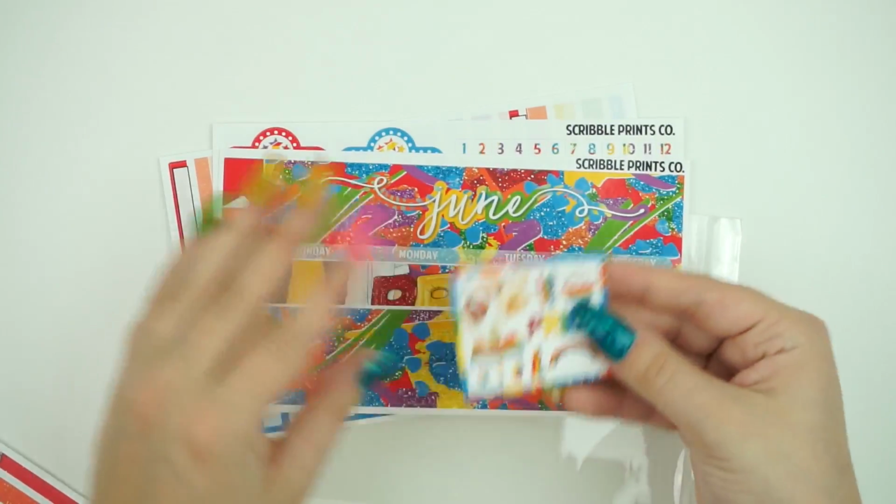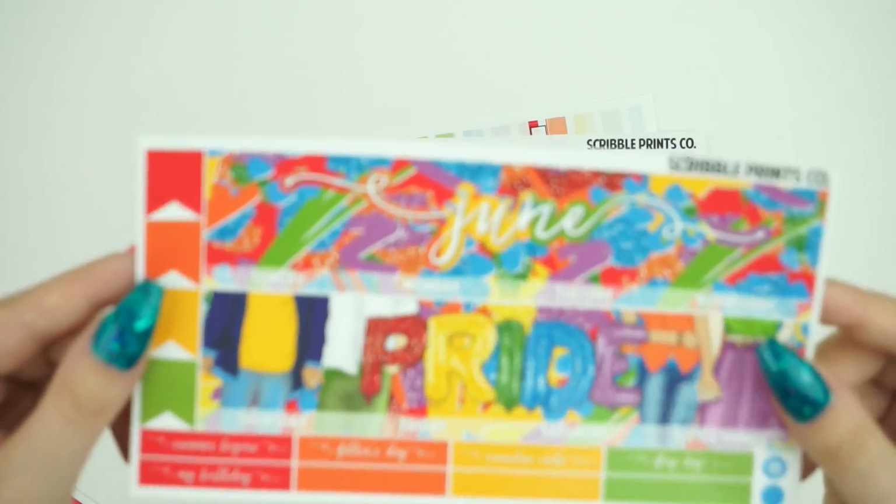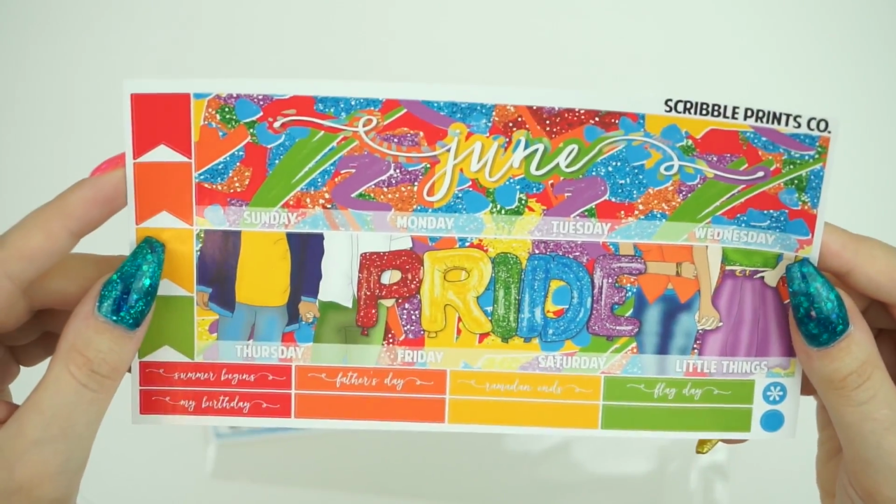I love those so much. So let's go ahead into the June one real fast. So you do, again, have your little bit of deco. You have your strip for the time that's not in the month. And I just love this so much. I just think it's so important.